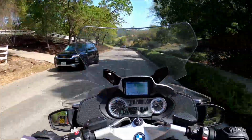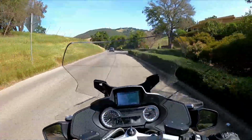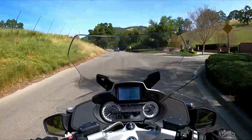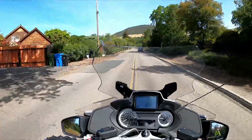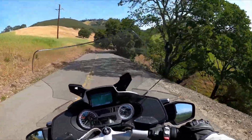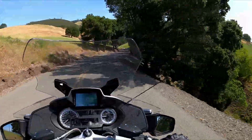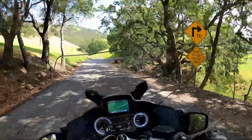Once we get through the neighborhood here, we'll get up into some twisties. There's going to be lots of slow twisties all the way to the top. It's quite the ride. Great place to bring friends and a passenger for lots of great views. As we start our ascent, it gets prettier and prettier. Beautiful green pastures. It's a slow ride.